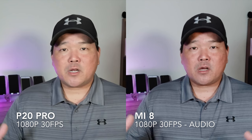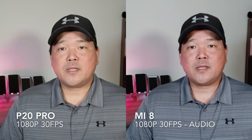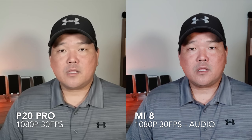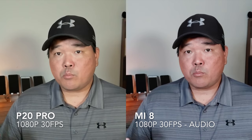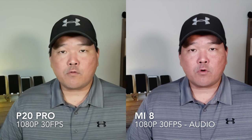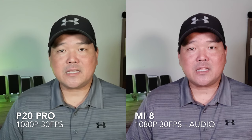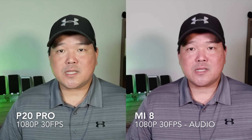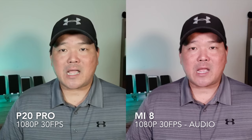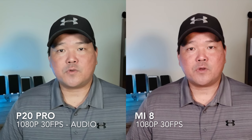And so as far as what I think about how these cameras performed, I really thought the Mi 8 exceeded my expectations, especially for being a much lower priced phone than the P20 Pro. I thought overall the pictures and video turned out pretty good on the Mi 8. I think front facing camera overall for both stills and video go to the Mi 8. I like the picture quality there, even though it tended to overexpose in bright sunlight. But overall picture quality for both photos and videos on the front facing camera, I preferred the Mi 8 to the P20 Pro's kind of washed out look.